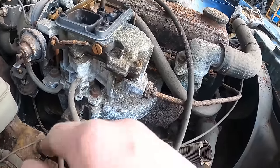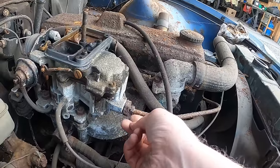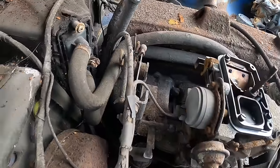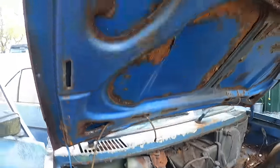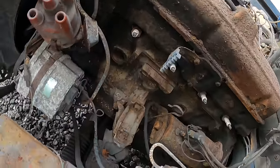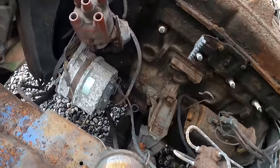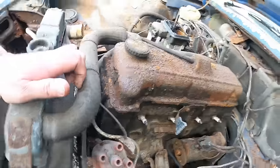Where's the fuel? Where's the fuel? Is that the fuel? Looks like it. Oh, all rust falling on me. Where does that fuel pipe go? Down there, it just disappears. Okay, awesome. Electric fuel pump, probably.